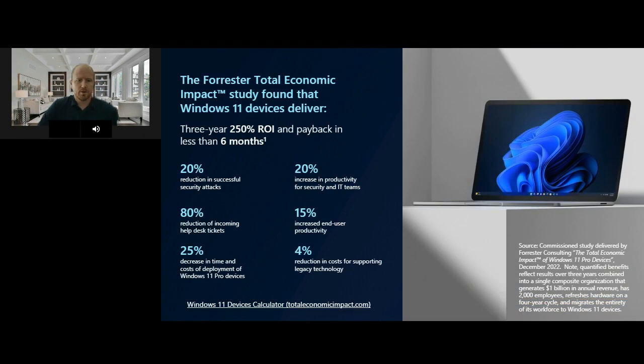There's also a 250% ROI. You may be thinking, okay, how do you get to a 250% ROI with Windows 11? We did a study with Forrester back in December of 2022. We had some assumptions for this organization. Around $1 billion a year in annual revenue, 2,000 employees, and on a 4-year average refresh cycle with a globally distributed workforce. And in this study, we found that if the organization leveraged Microsoft 365 and Windows 11, they actually saw a 250% ROI payback in less than 6 months.